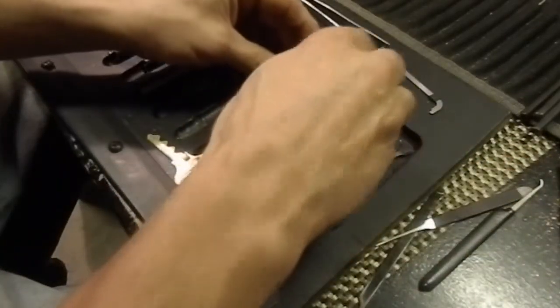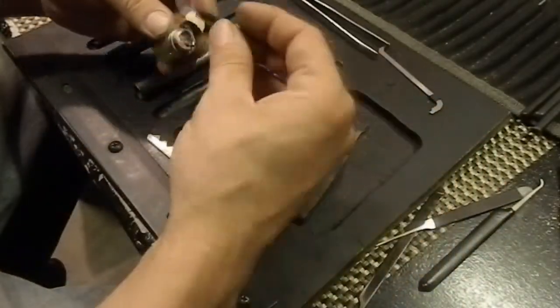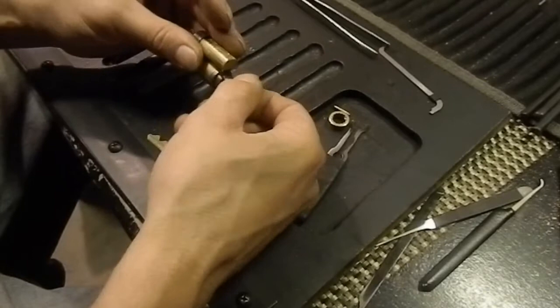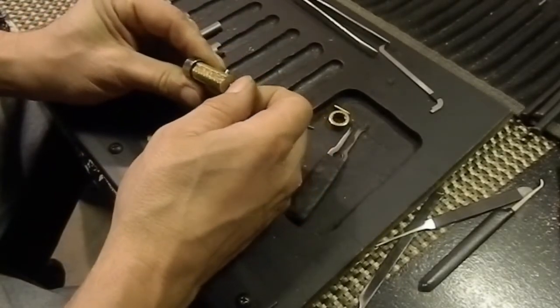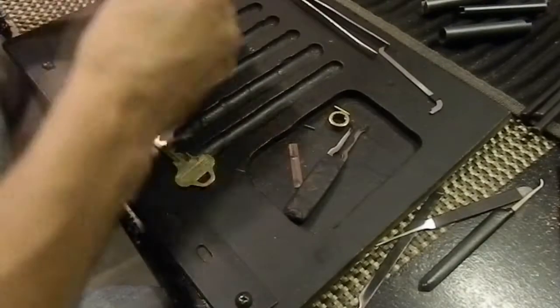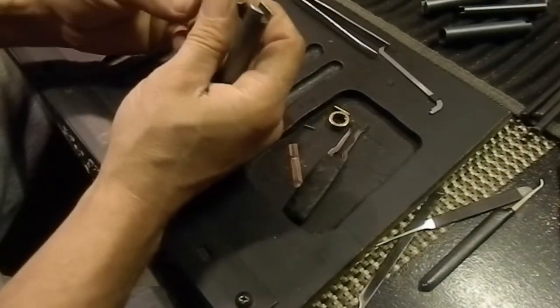Get that out with the spring. Okay. And I am going to shim it because it is a challenge lock and I have no idea what he's got in this thing. Didn't feel too crazy, but I can tell you that the feedback was very, very sporadic on this lock. Let's see. Should be able to use this one. Let's turn it that way just a little bit more just in case.